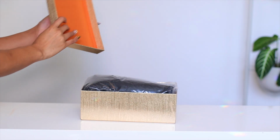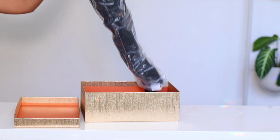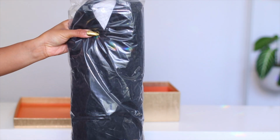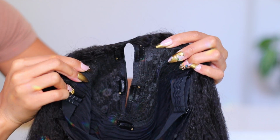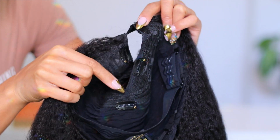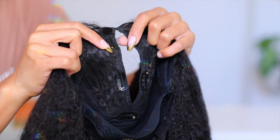Okay, today I'm bringing you an Alipearl Vpart 22-inch kinky straight wig. Say that 3 times, okay? Y'all know I prefer kinky straight textures just because it matches my hair a lot more seamlessly. This is a beautiful construction.